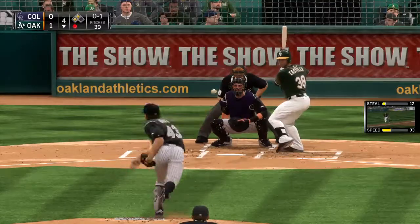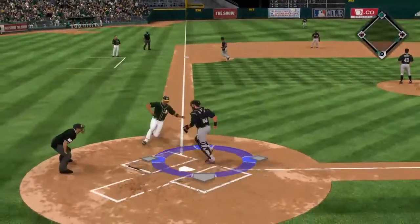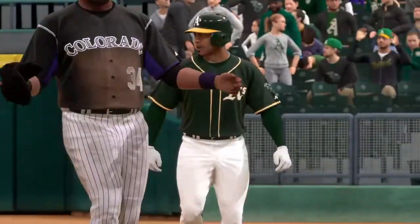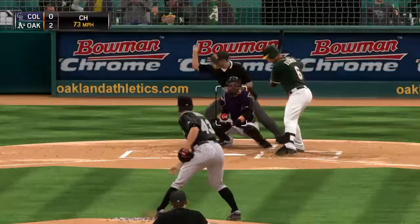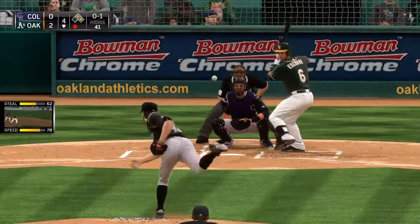Comes set, now the pitch. Now a high bouncer toward the hole, a throw to the plate, and that'll plate their second run of the game as they take a 2-0 lead. Yunel Escobar will stand in. He grounded out his first time. And he starts the number 8 hitter with a strike, 0-1.